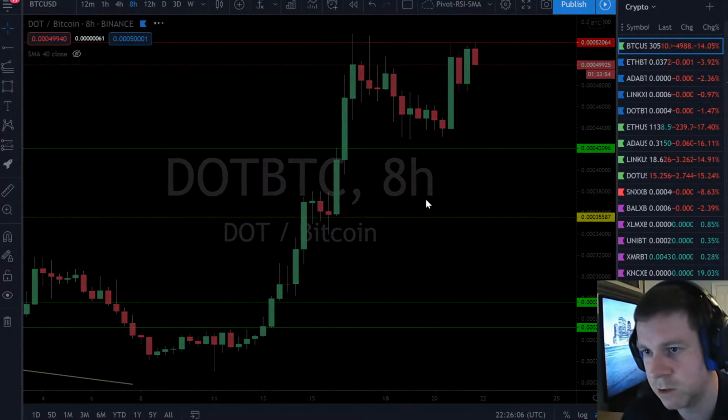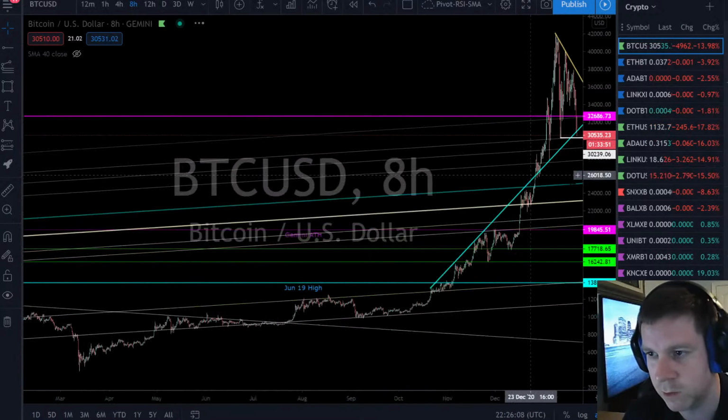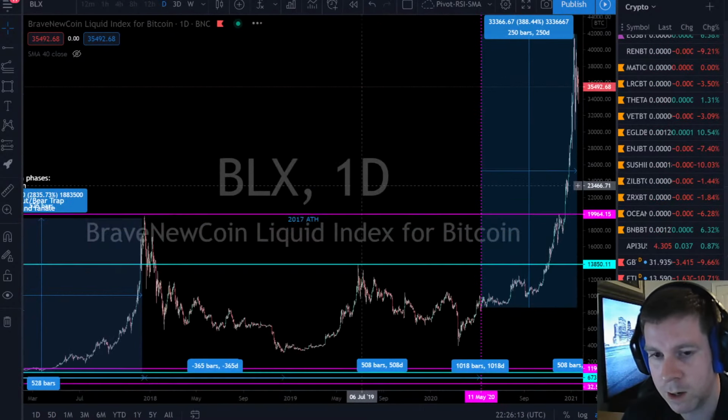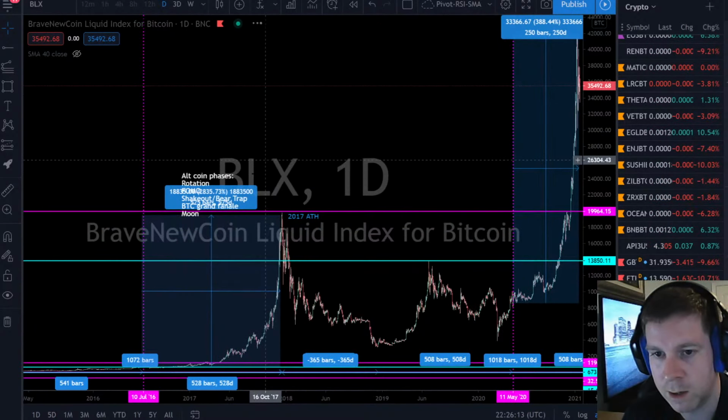So the other thing to keep in mind too, this is alt season. Let's talk about alt season for just a second. What is alt season? What do we expect to see in alt season? Here's our phases of alt season, if y'all can read that.